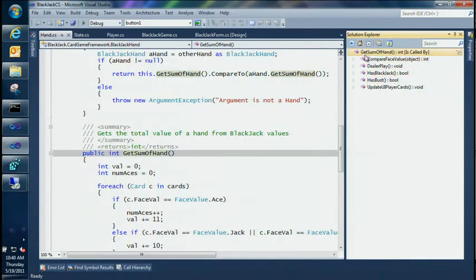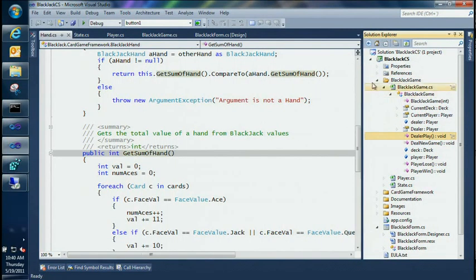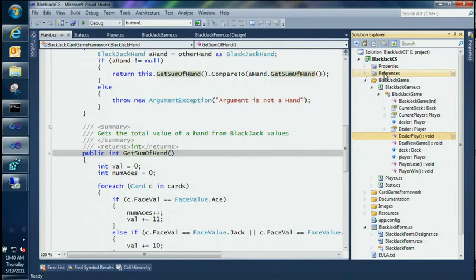To get back, super easy. I just hit the back button a few times, or I can hit home, and it'll take me back to my full solution.